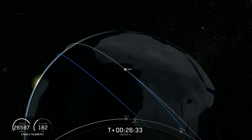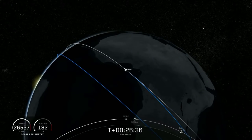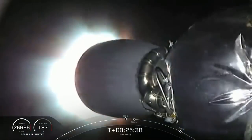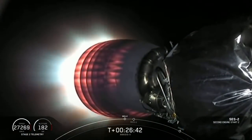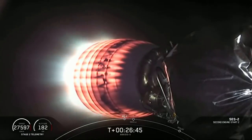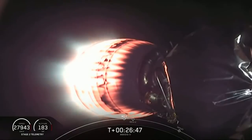From the map, you can see we're just about to cross the equator. That's where you do an inclination change that's most efficient. We've got ignition on the upper stage engine. And the propulsion engineer calls out that the ignition looks good. We're up at power.